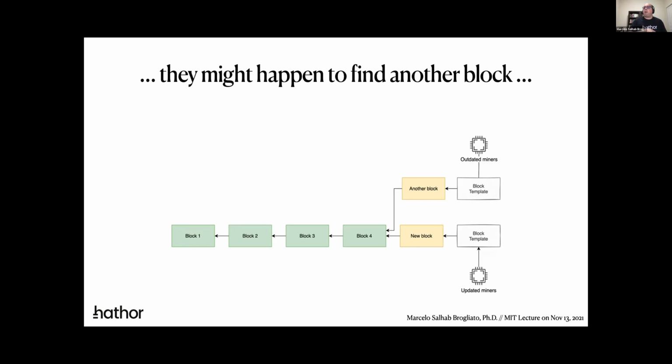They find another block. So I put the blocks here in orange because now the consensus is a bit divided among the peers in the network. The peers that have received the new block agree that the consensus is in the new block. The best blockchain is the new block. But those outdated miners found another block. And for them, that's the best blockchain. And they are also relaying their block to the network.